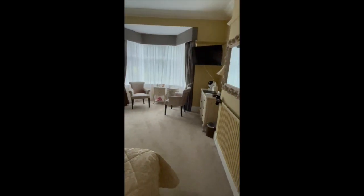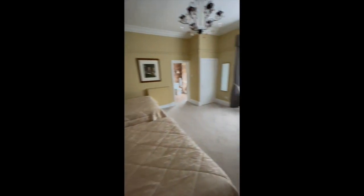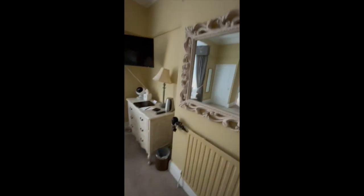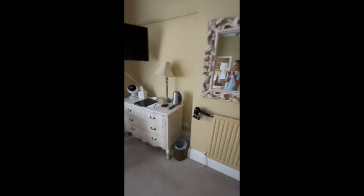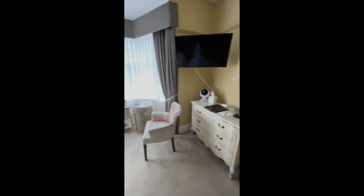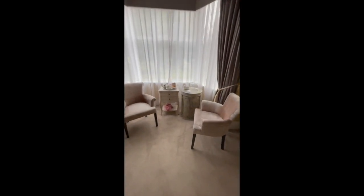So everyone, we have come to Nuthurst Grange Hotel for my friend's wedding, and look at this room. It is absolutely gorgeous. We have two double beds, a big mirror, that's me, hi. Feeling full of my sausage sandwich that we got on the way. Look at this huge room and little sitting area. I love that so much.